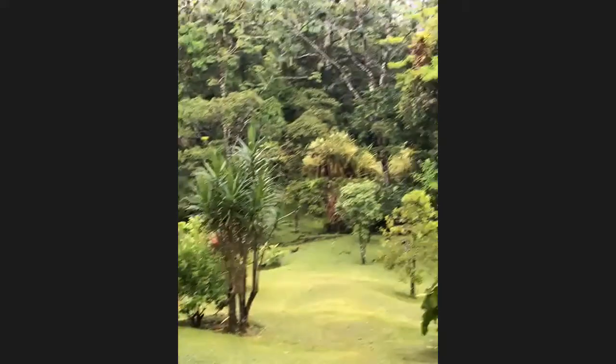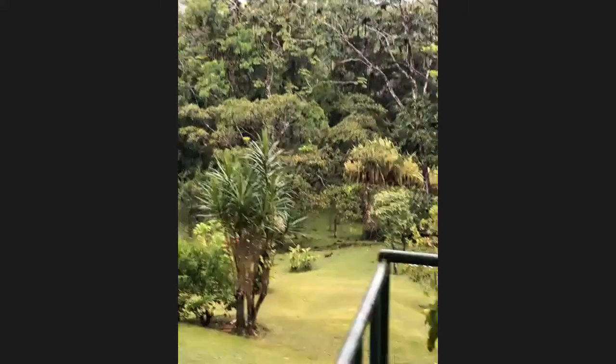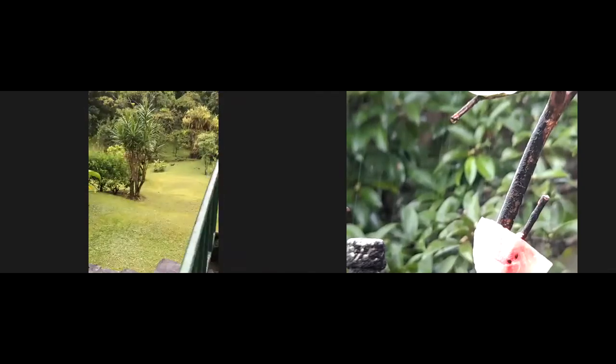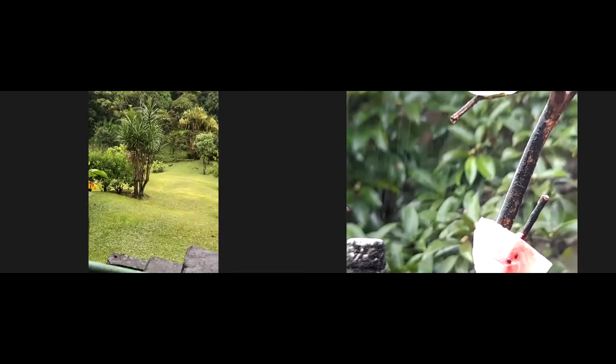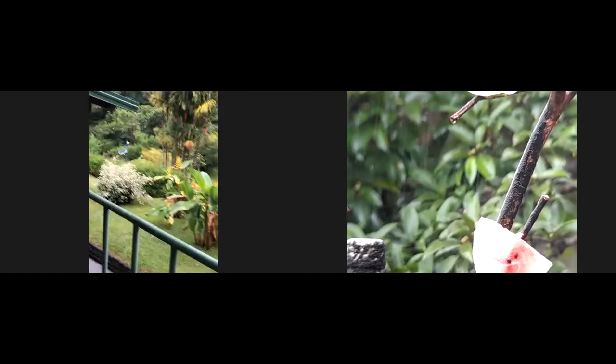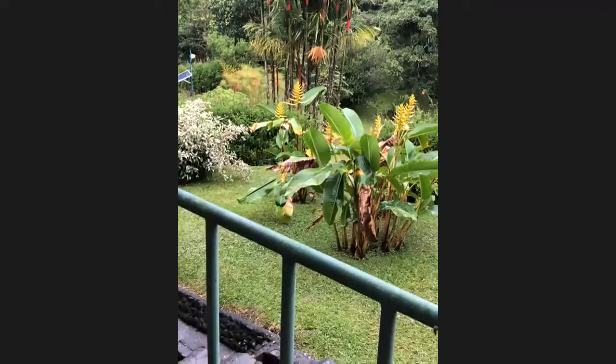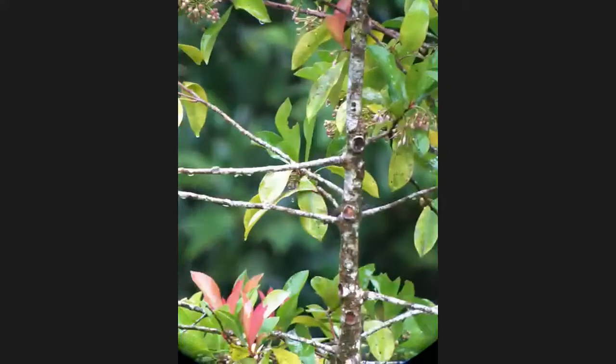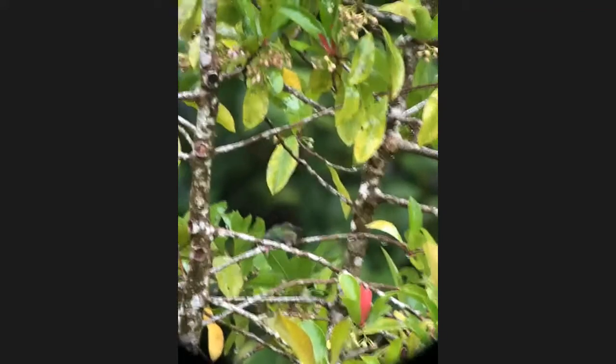Move. Okay, better. Now it perches. I will try to get it here. There it is. Oh, it's not right behind. Oh, there it goes. Oh, perfect. Can you see? Yeah, that looks great.